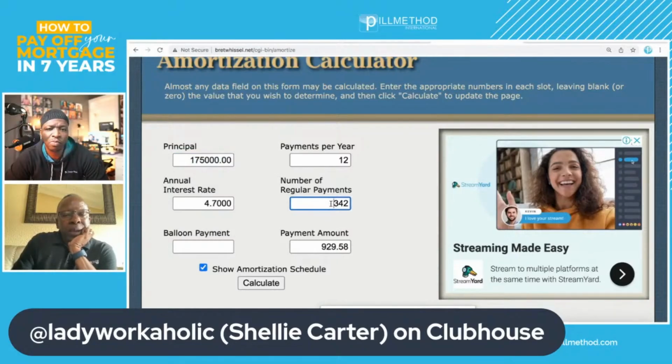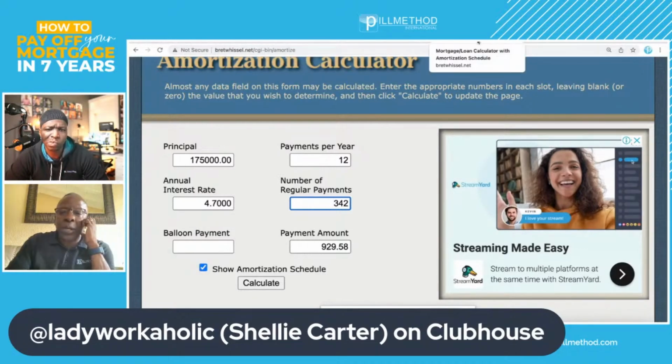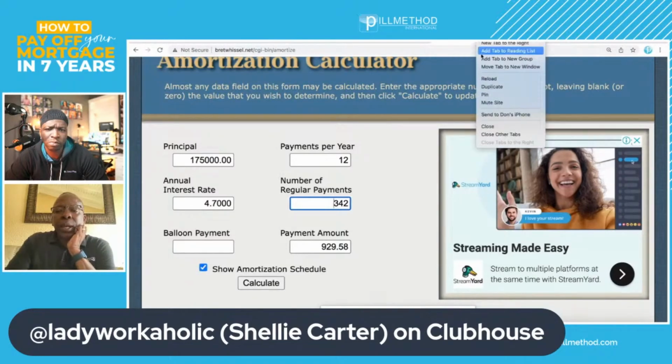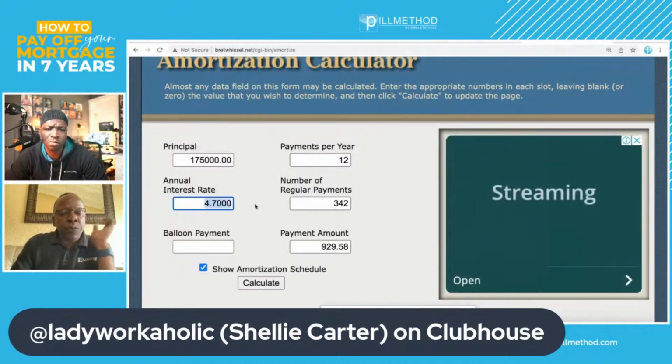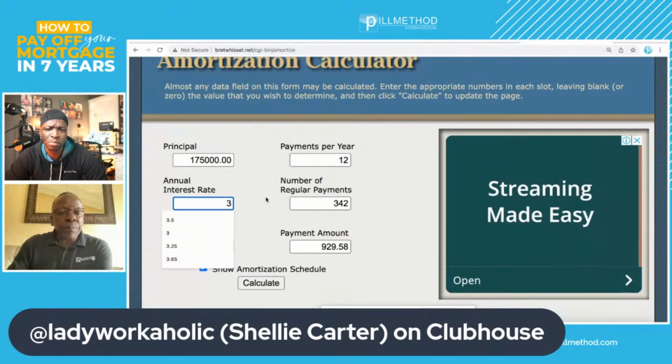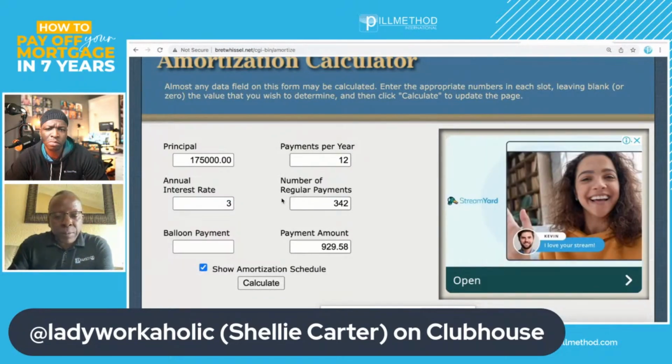So if we go ahead and do the refinance, at what interest rate? I've got to look and see what's available. I'll put it in at 3. Okay. So we're going to go ahead and duplicate this. We're going to put it in at 3% for 360 payments.